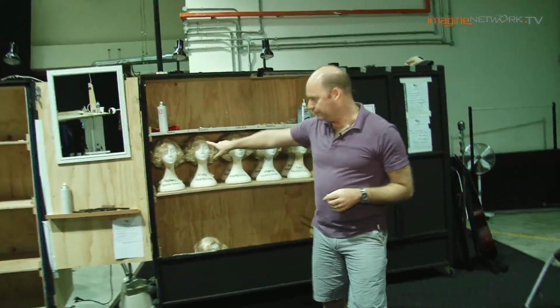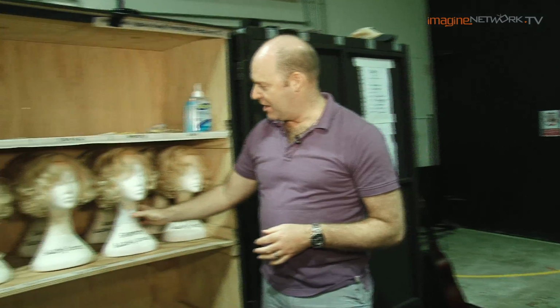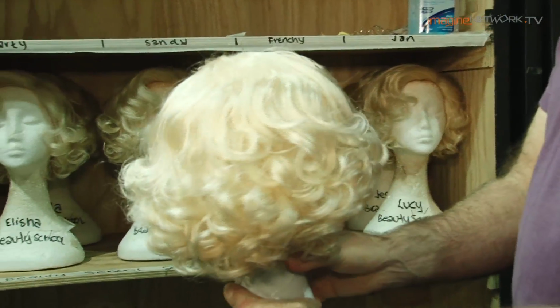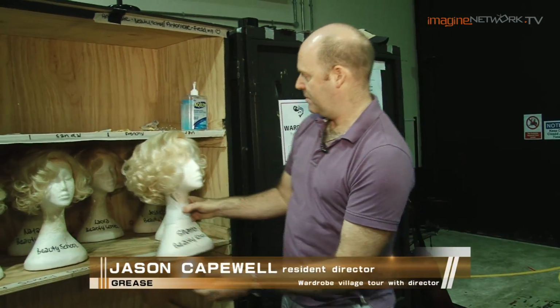And there's some wigs here. Now these are the beauty school dropout wigs, and basically these are all the same because all the girls look identical in the sequence. So they would all put one of these wigs on in quite a quick costume change, and they put one of those white costumes on that you saw before. So that's some of the wigs there.